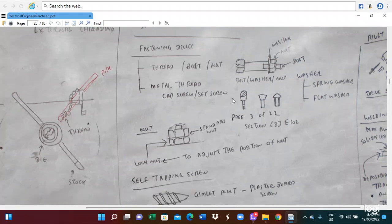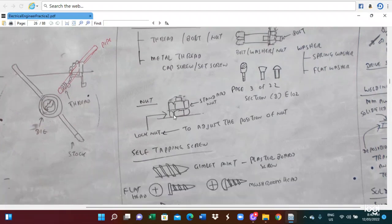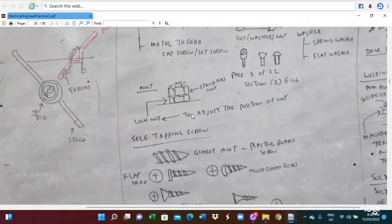Here is a major thread. Here is a nut. The first one is a lock nut. The second one is a standard nut. If you want to lock something, we have to utilize the two nuts together. The lock nut's function is to adjust the position of the nut. And the standard nut is to tighten the nut.